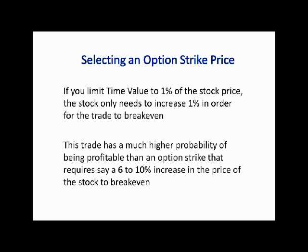So if you're able to limit the time value portion of an option to 1% of the stock price, then the stock only has to go up 1% in order for the trade to break even and to start profiting. So if you use this 1% rule, your trade's going to have a much higher probability of being profitable than selecting an option strike price that requires, let's say, a 6 to 10% increase in the price of the stock just to break even. So when we use this rule, stock only has to go up 1%, and we break even and start making money.